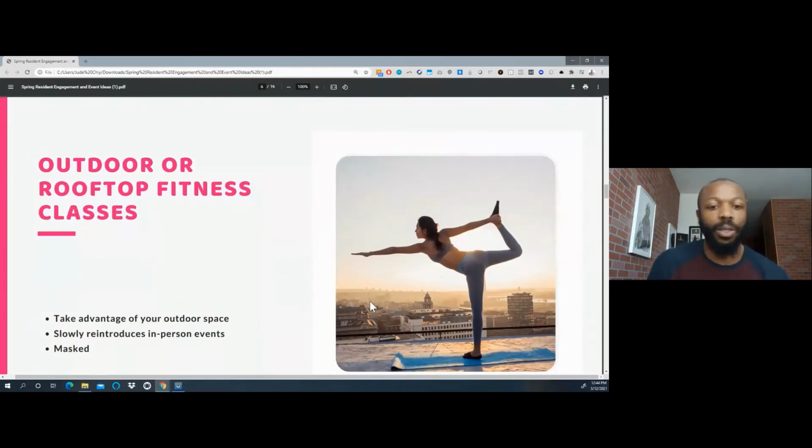And then continuing on with the outdoor ones, this one is always fun: outdoor or rooftop fitness classes. That's something you can start right away. We have seen a lot of success with some of our West Coast clients who have been doing outdoor classes the last few months. For those of you that don't know, on the West Coast it's been very, very strict with COVID. So a lot of them have had challenges with resident engagement. Outdoor classes have been very, very popular.